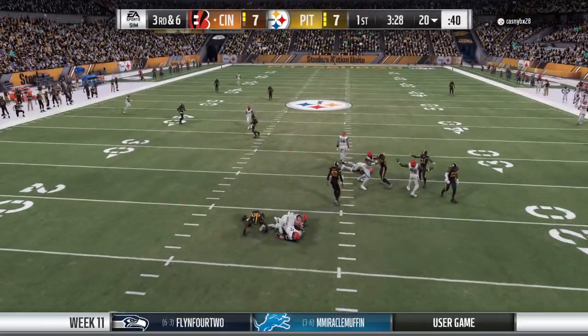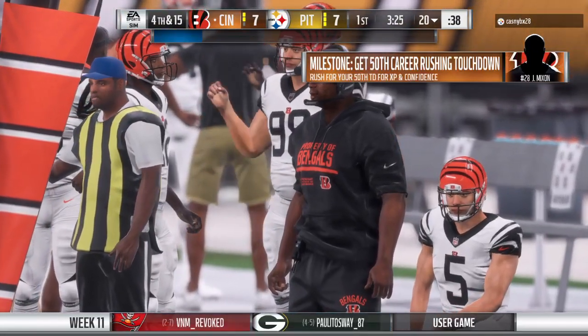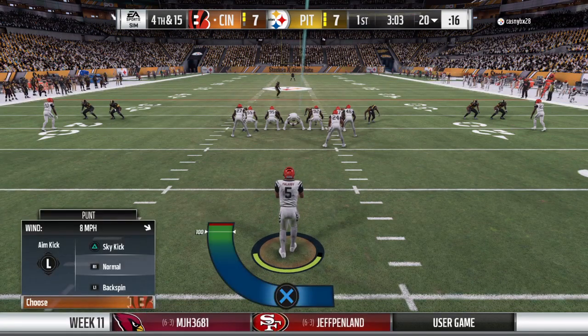And no escaping this time as he'll go down. They got him for a sack. He probably feels like he cannot get a break. He was sacked 7 times last week. And here we go again in the first quarter.